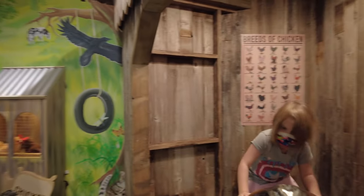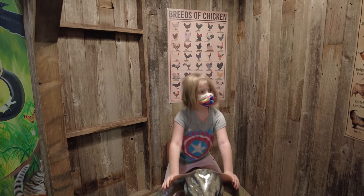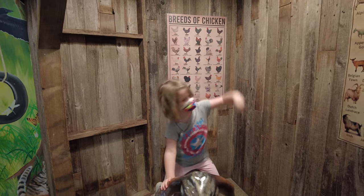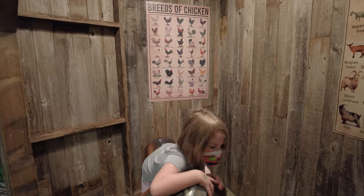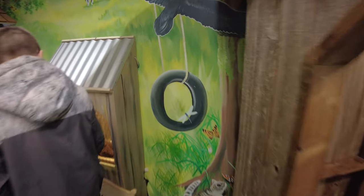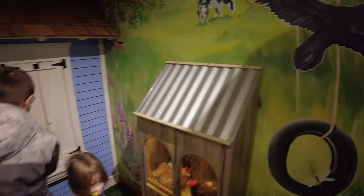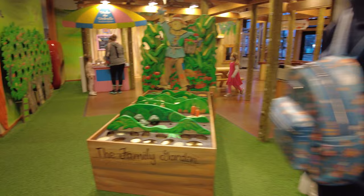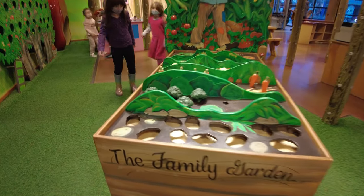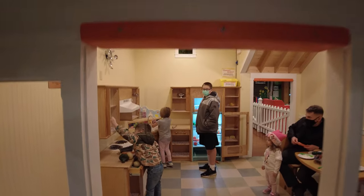Oh, look, you can ride a goat. You riding a goat? Yeehaw! Look over here. Wow. Ride 'em pony. So this is a very barn-themed area. They got some cool murals on the wall. Or maybe not barn, but farm-themed. Oh, and if you're tall, be careful, you might knock your head.